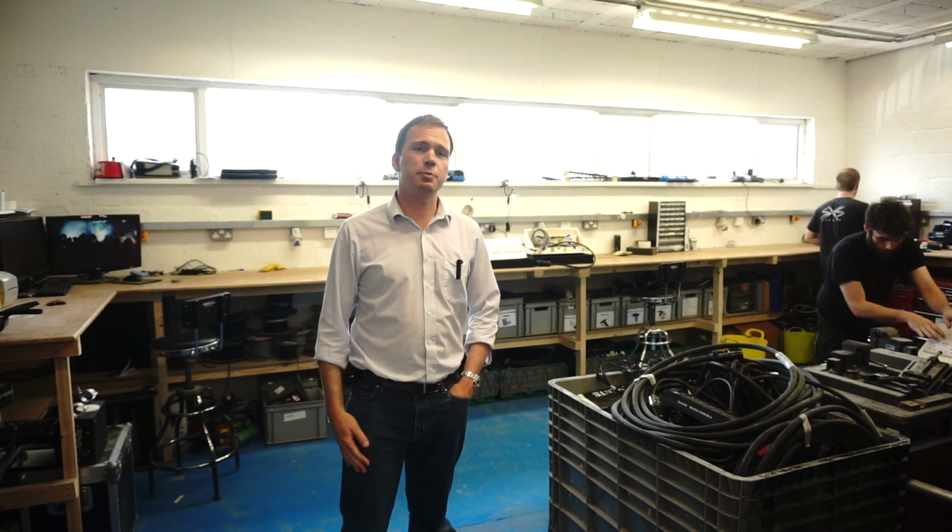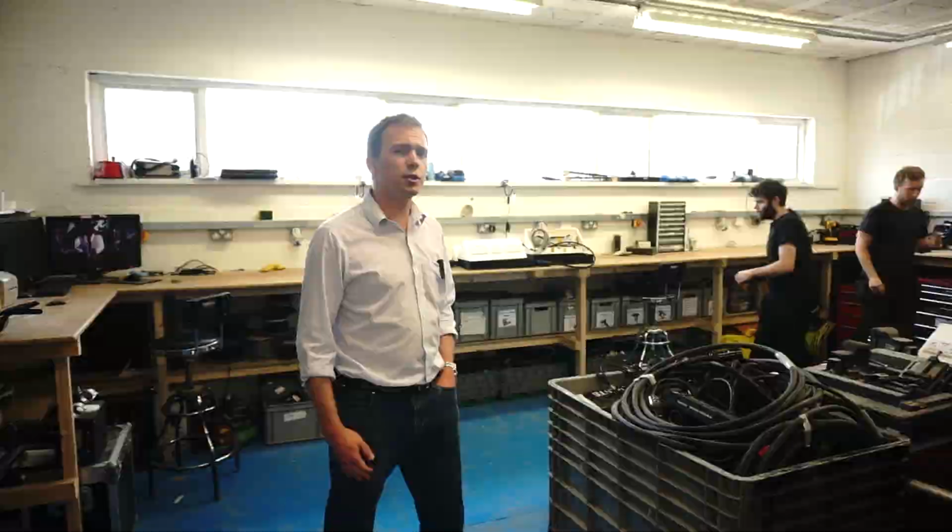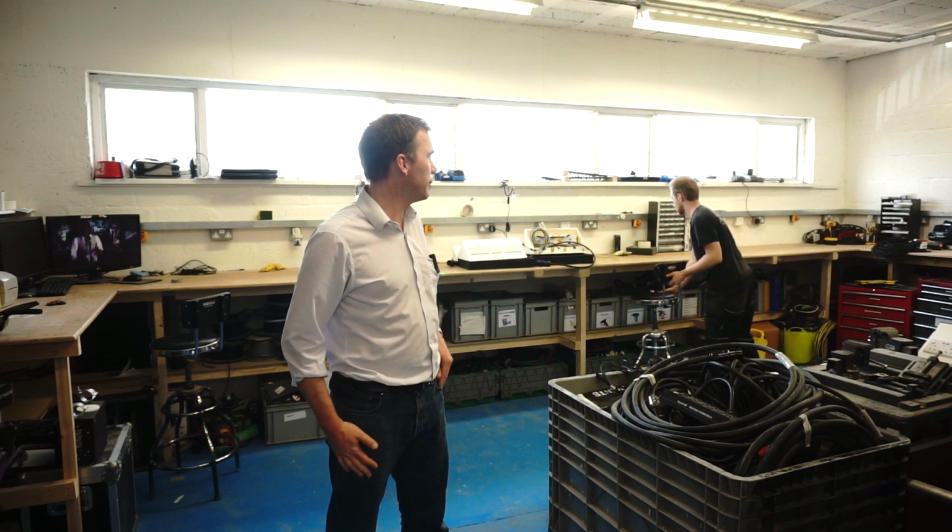Really good point of difference with us because we can get things out the door for custom and unique requirements really quickly. We also do a lot of show control system development in here as well, so things like logic gates and relays and so on. We make all that stuff in this workshop here. It's a really well-resourced space and we're very proud of it.